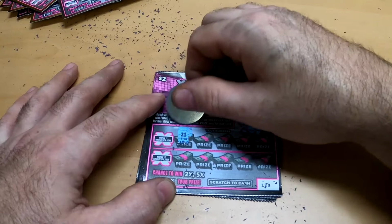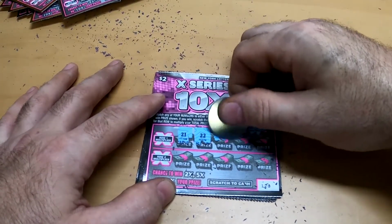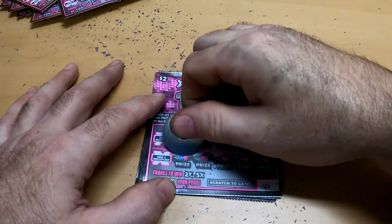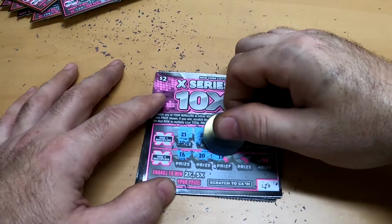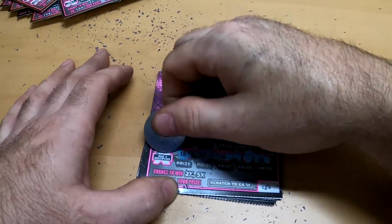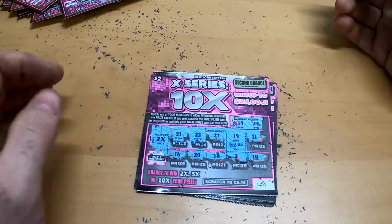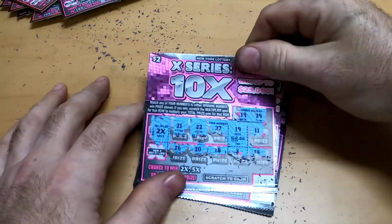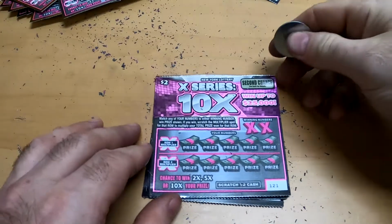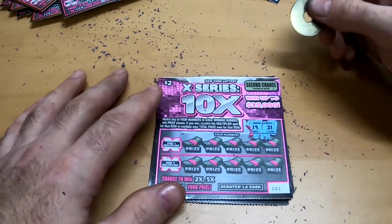19, 29. There's a 19. Let's go with the multiplier first. Times 2. $2. So there's a $4 ticket. $19.21.